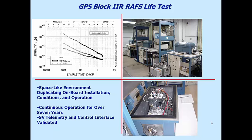So these three Allan deviation plots over here, or traces on this curve, this is the on-orbit data through our measurement system. This is the life test data, and this is the life test data through a TKS system. So you see, at least at that point, the clock was actually quite a bit better than what the user saw on the ground, at least when you got the data back through the GPS control segment.